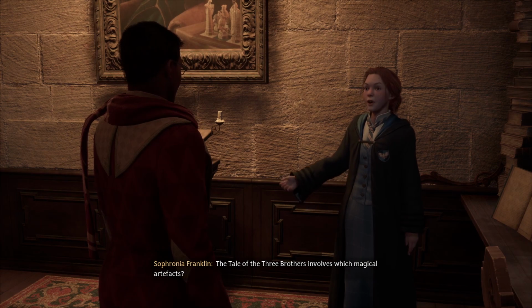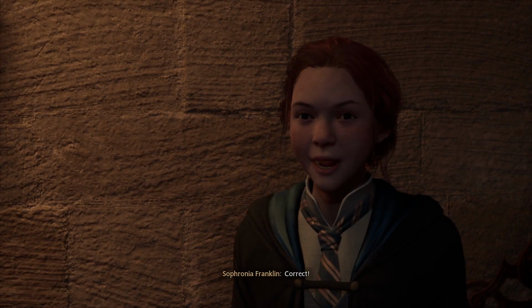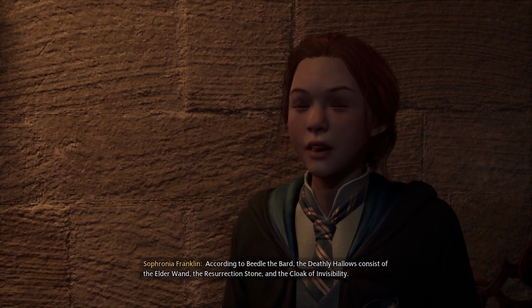The tale of the three brothers involves which magical artifact? The Deathly Hallows. Correct. According to Beedle the Bard, the Deathly Hallows consist of the Elder Wand, the Resurrection Stone, and the Cloak of Invisibility.